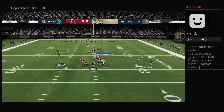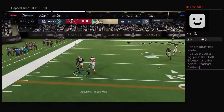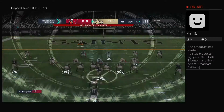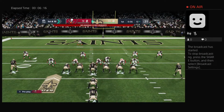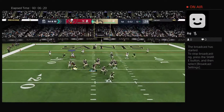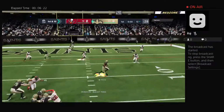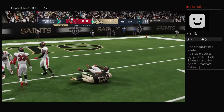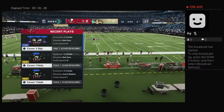From the 24, Breeze. And this is Cook for the grab. And down inside the 15, shy of the 10. 12 yards there and a 1st down. Breeze now on 1st down. That's caught. It's Thomas. Down to the 6-yard line on a pickup of 6 as he gets halfway to the goal line.